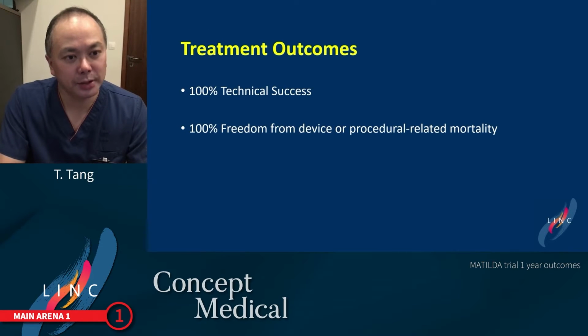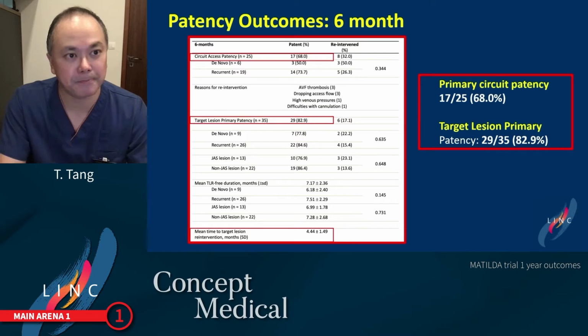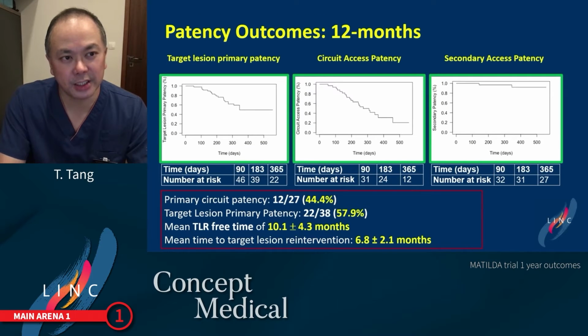Looking at treatment outcomes, we had 100% technical success and 100% freedom from device or procedure-related mortality. The 6-month primary patency, which has been previously presented, showed a primary circuit patency of about 68% and a target lesion primary patency of about 83%. This is the slide of interest for this talk. You can see the 12-month results. The target lesion primary patency falls to about 58%, and the primary circuit patency drops to about 44%. The mean TLR-free time is about 10 months, and the mean time to target lesion reintervention is about 6.8 months.